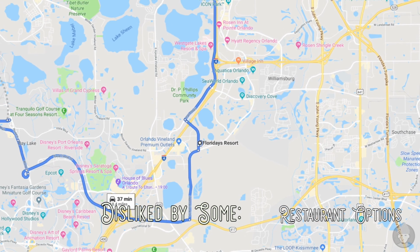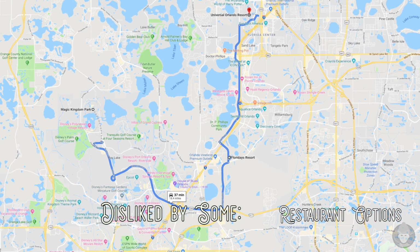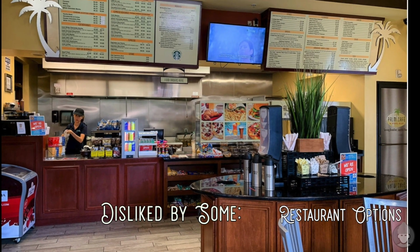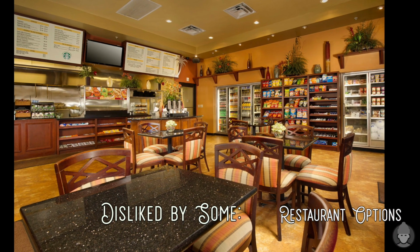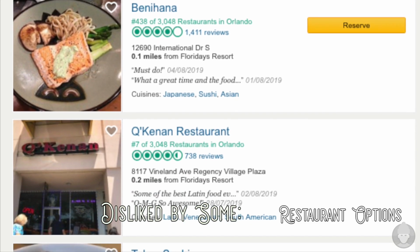Whilst some people who left reviews online loved the location of Floridays, there were others who felt that Floridays was a bit isolated without that many restaurant options nearby. One reviewer noted that the Palm Cafe felt too small and crowded and would have appreciated a proper restaurant on site. The only two restaurants within 10 minutes walking distance are the Benihana and the Kenan restaurant.